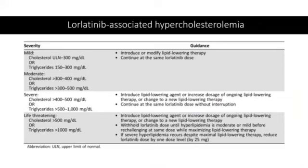For your reference, I have a table here on how we manage it. Again, this can happen quick. Within 3 weeks of the first lorlatinib dose, we can see those changes in cholesterol. A lot of patients end up having to go on a statin, and our drug of choice is going to be rosuvastatin because it will avoid drug interactions with the lorlatinib. If it continues to be an issue, if they still aren't within our goal, then we need to add another agent like fenofibrate, potentially fish oil if it's the triglycerides. We also can consider something like Zetia or ezetimibe.